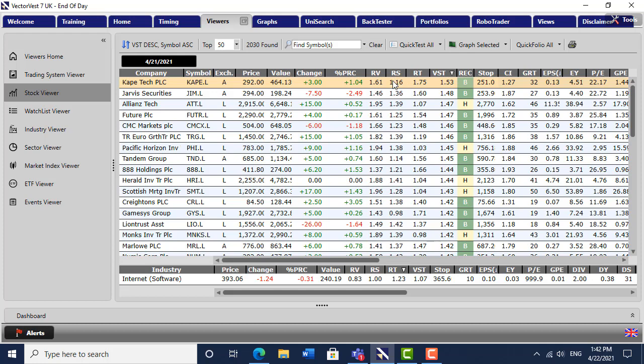The relative safety is on the borderline of being a worry-free stock. A bit low. I like relative safety to be about 1.25 on a worry-free stock, but at 1.16 it's fair. RT is at 1.75, which is saying it's pretty much going up vertically. When we put those all together, it's got the highest VST in the entire London market. Not surprisingly, it's on a buy recommendation. There's the stop loss. CI, which measures the long-term trend, is a good 1.27, and it's going to grow earnings at a fast clip of 32% next year, which is quite something. So that passes.